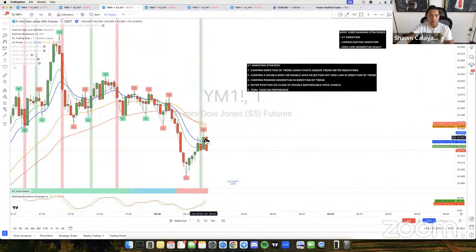There's a lower high right here. It's a double body rejection. Step 3, confirm pending momentum in the direction of the trend. You can see that there's no sell signal here, so there's going to be a pending sell. You're going to enter the position on the close of the double body, double wick candle. Right here, this candle closes. You're going to enter this here for a sell.